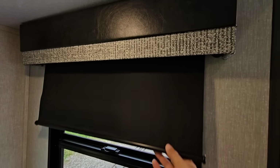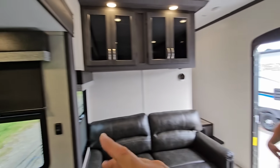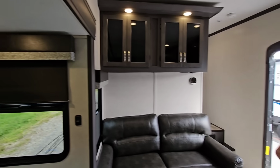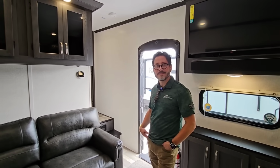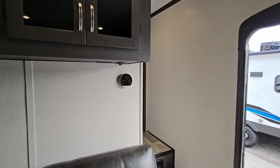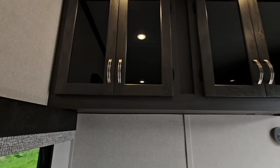Love seeing blackout blinds. More than anything, this was something that was unheard of in your lower cost RVs. Correct. In the past. I mean, when I say the past, like 4 years ago, you never saw blackout blinds because they were too dang expensive. Right. But now, again, not decontenting. I love that. This looks like your on-demand water heating controls. Yep. It is. You got more storage up top here.